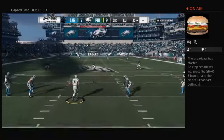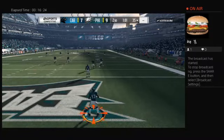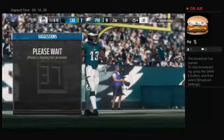Gano out to kick this one away. And a fair catch signaled for and taken successfully. And out come the Eagles.